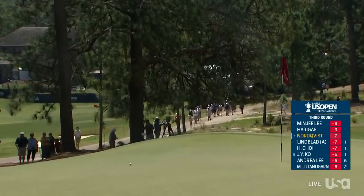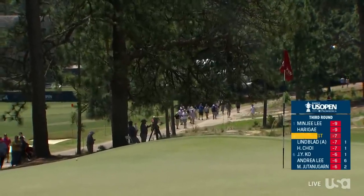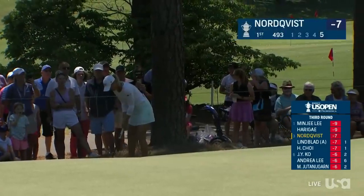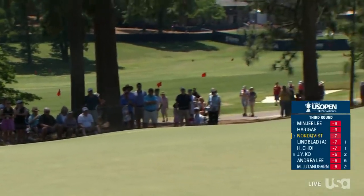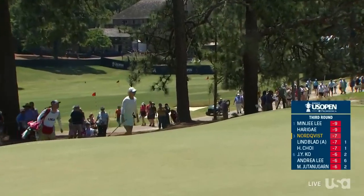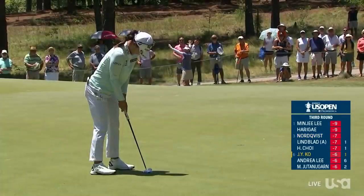But watch out, watch out. This side of the green just slopes off, and that is going to be a problem. She may be putting from the pine straw. You'd be flappable if you had that happen, what just happened to Anna Nordqvist. And again, the putter, her 5th shot. We don't see it. There it is. Goodness. It's one you don't have to make up later.